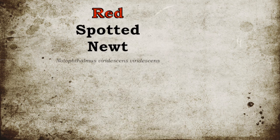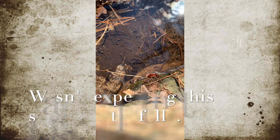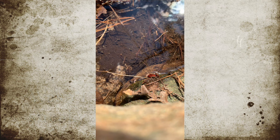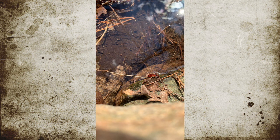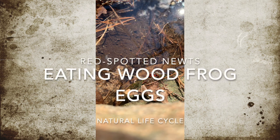Now we also have red-spotted newts in our water. And this one came out from exactly the same spot that the yellow-spotted salamander was hiding. I never actually saw it go in there, so I didn't know that it actually went in to visit where the salamander was hiding. But it came out nicely, unlike the yellow-spotted.